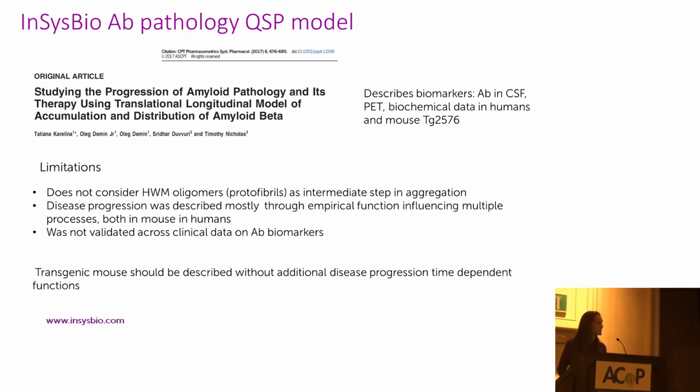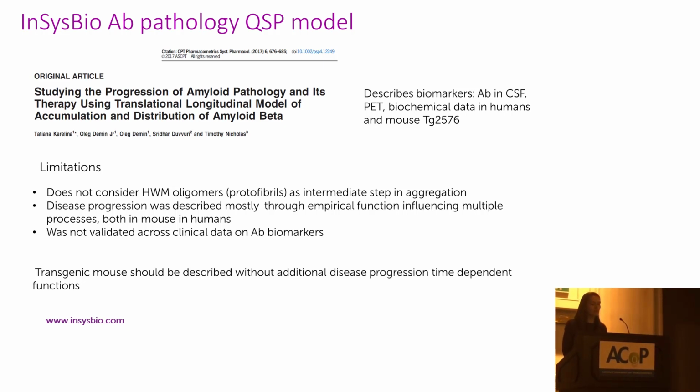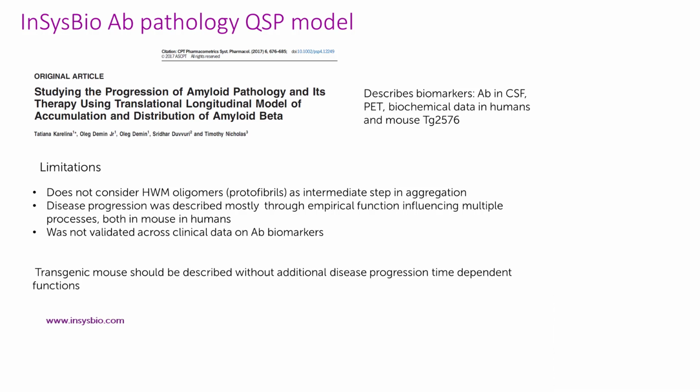Previously, we have already developed a model of A-beta pathology in collaboration with Pfizer several years ago, and it has been published. The model successfully described such biomarkers as A-beta in cerebrospinal fluid, positron emission tomography markers, and biochemical data, but it has serious limitations. First of all, it didn't consider high molecular weight oligomers as an important intermediate step in aggregation. Additionally, when we described the disease progression, we used empirical time-dependent functions, implying that there is some external driver for disease progression.